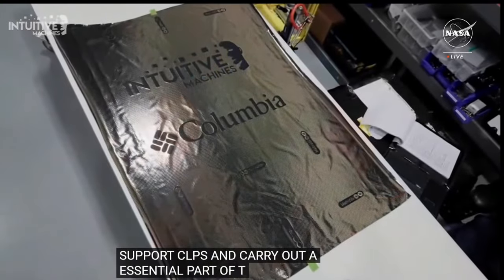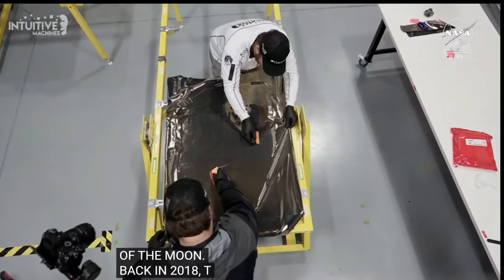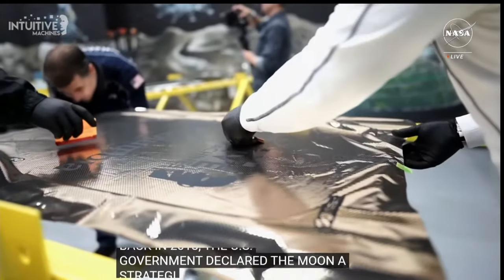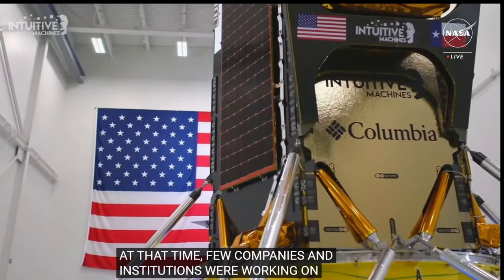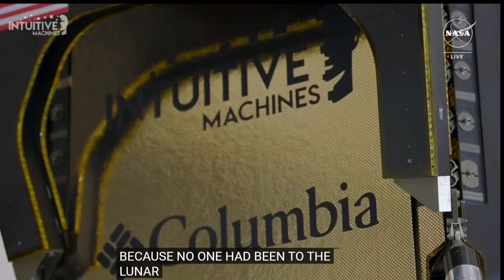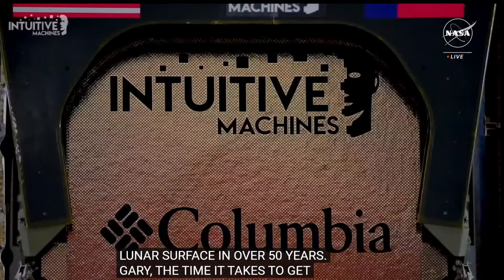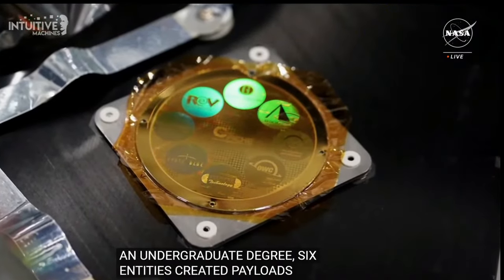Back in 2018, the U.S. government declared the moon of strategic interest. At that time, few companies and institutions were working on payloads designed for the moon because no one had been to the lunar surface in over 50 years. Gary, in the time it takes to get an undergraduate degree, six commercial entities created payloads for the IM-1 mission. We'll view all of them as pioneers helping shape this brand new lunar economy.